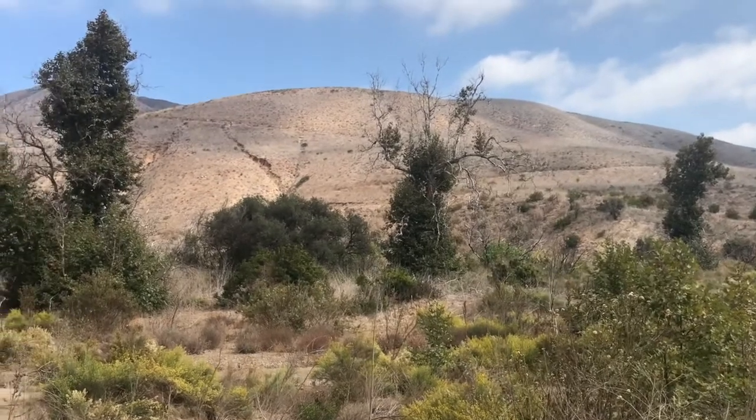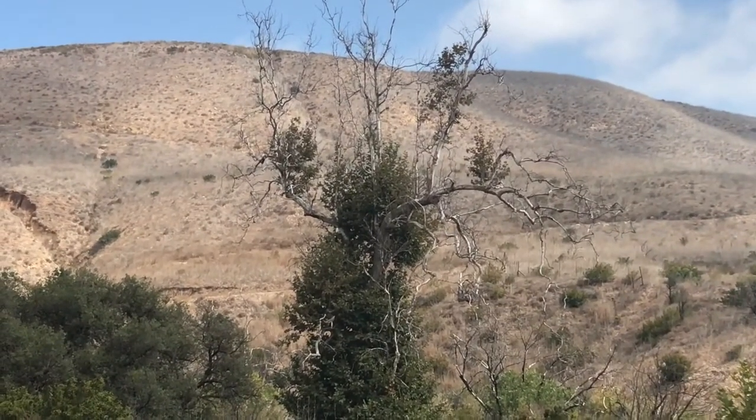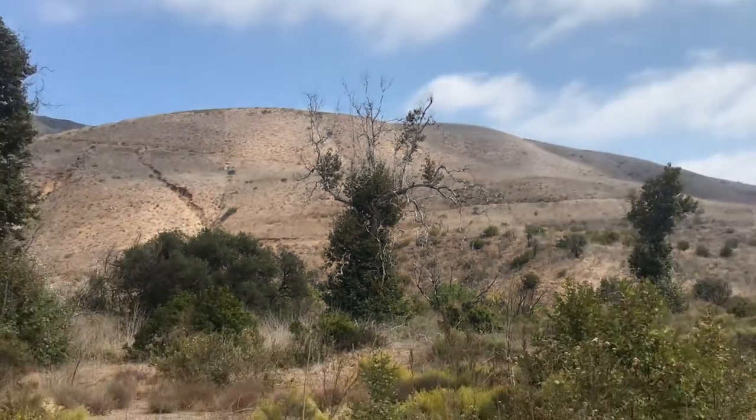So you'll definitely notice some of the trees out there, the branches are still mostly bare and the leaves are coming back.